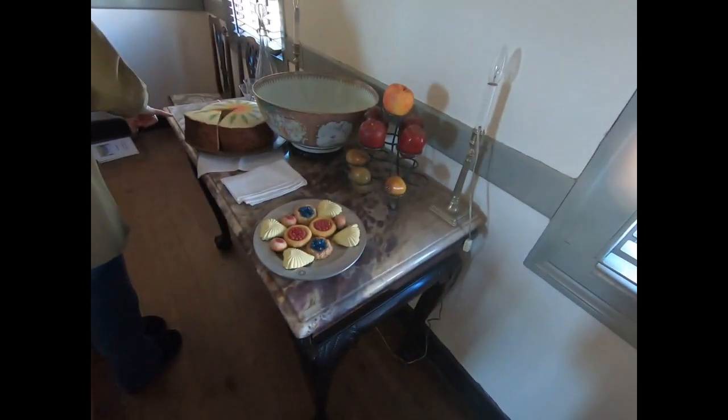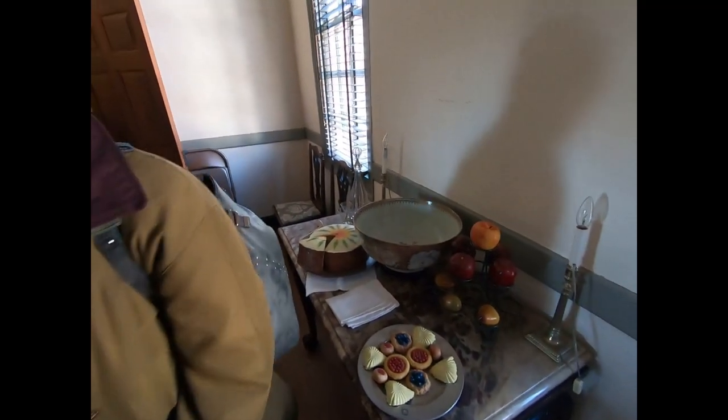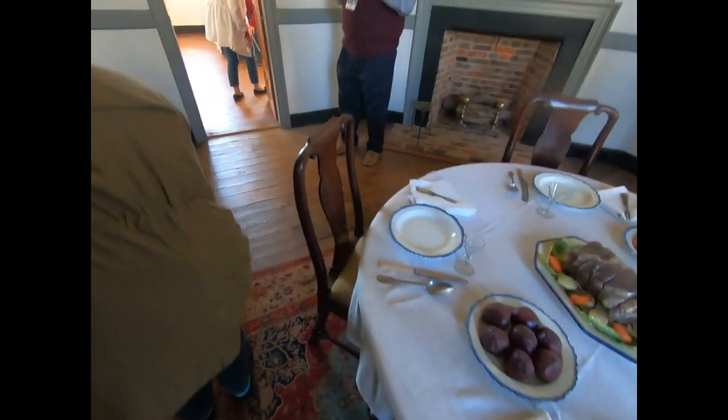Do they know if this pattern of china is similar to what he had? It's similar, these are modern pieces though. It's like a piece of wood. It's not exactly perfect, but it is similar to something. Oh, it's out of wood with engraving on it.